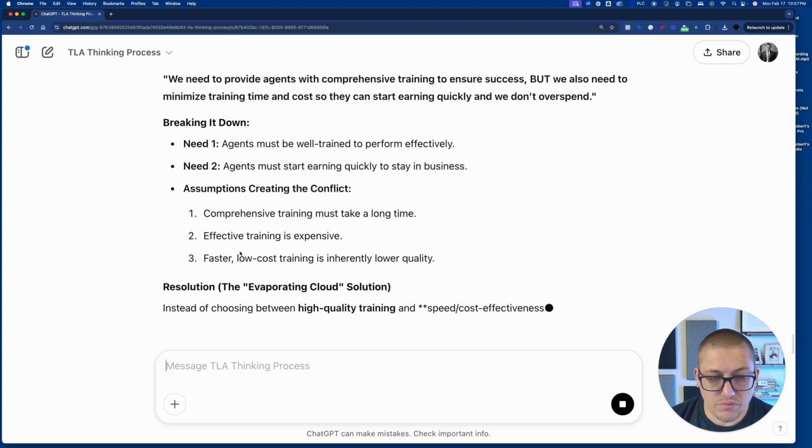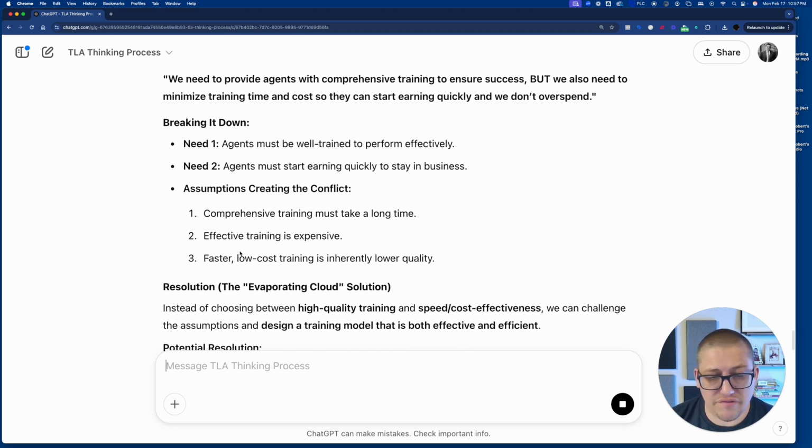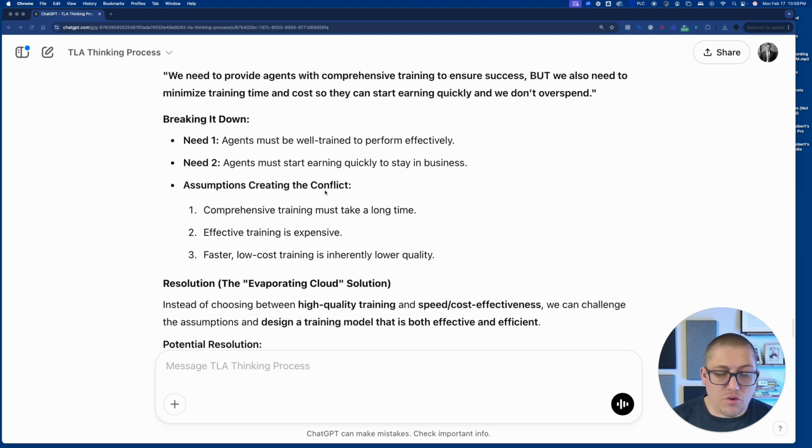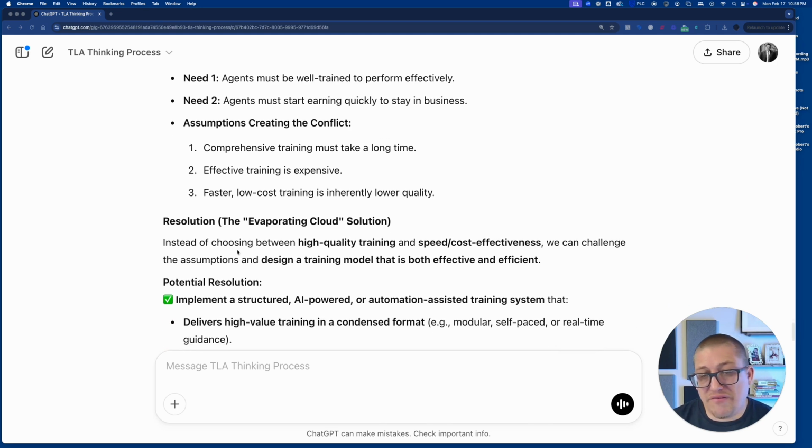So here are the assumptions: creating the conflict, the evaporating cloud, let it develop. We'll come back and discuss it in a second. So the resolution that it comes up with, right, we look at what that core conflict says we need to have. We need to have well-trained agents, and they need to be able to get started very quickly. The assumptions that this conflict has to operate on, these are assumptions that we have to challenge, is that training takes a long time, training is expensive, and low-cost training is inherently lower quality.